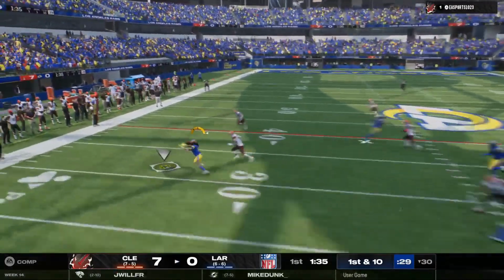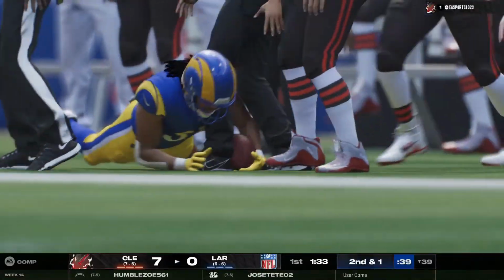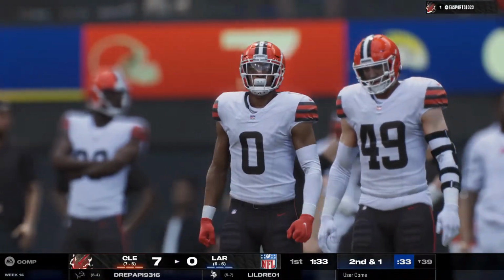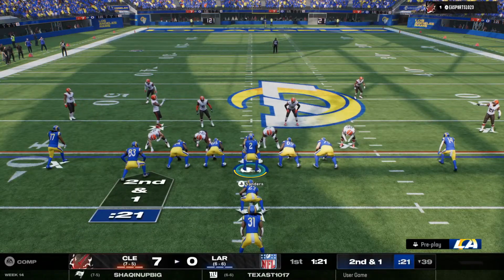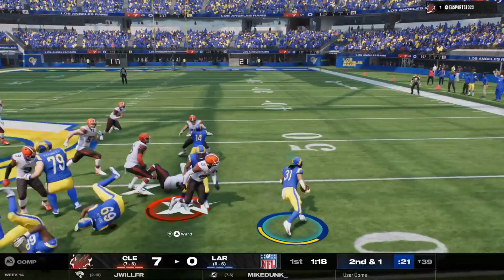Throwing from the gun here. Catch made by Keaton Mitchell, and he's going to get this up close to the 40 before going out. That is the epitome of staying on schedule. That kind of completion right there on 1st down, well, it opens up the entirety of the playbook for 2nd down. 3rd and short in your back pocket. You can get even more aggressive and take that shot.